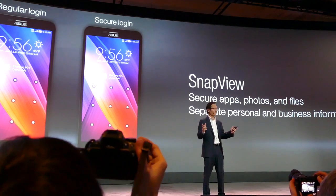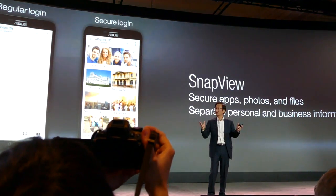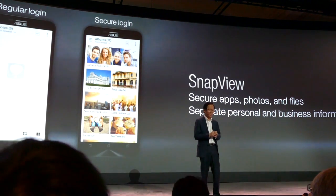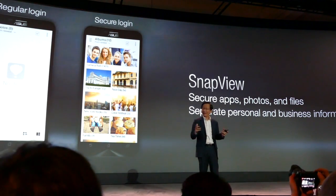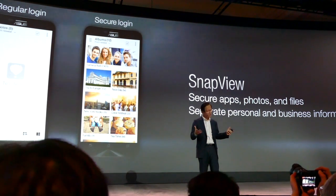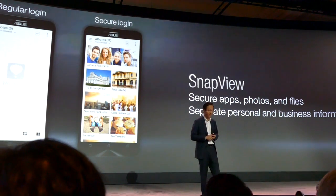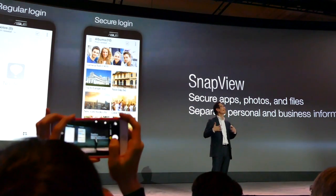Up next, we have the incredible Snap View feature that allows you to separate your work and personal accounts, including photos, emails, apps, files, and even notifications, with a different swipe login. Stop carrying two phones, unless they are both Zenfones.